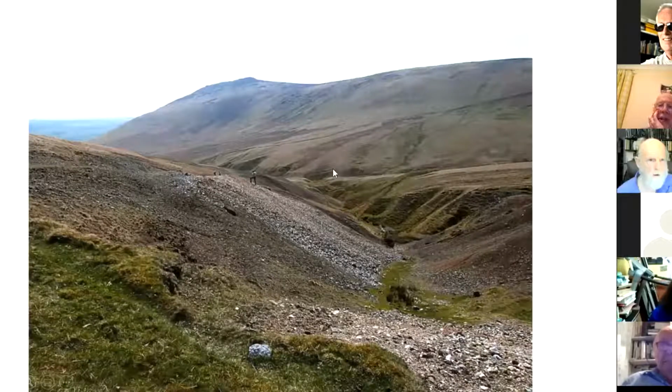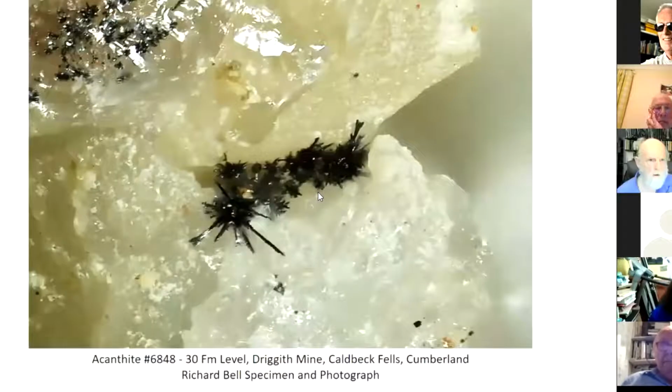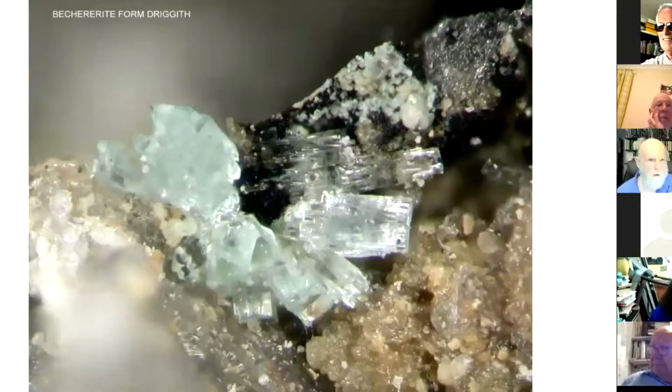This is Dry Gill in this one, up this side. The Canthite again. No, I'm not sure about this one. This is just a picture I got from somewhere. I don't know where I got this from again, but it's supposed to come from there.